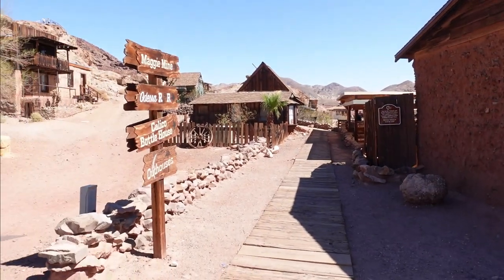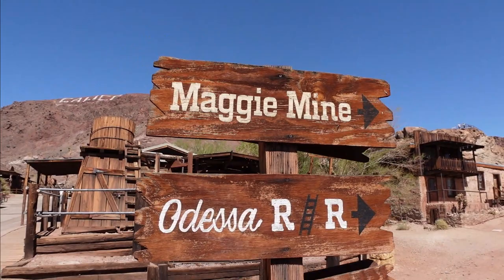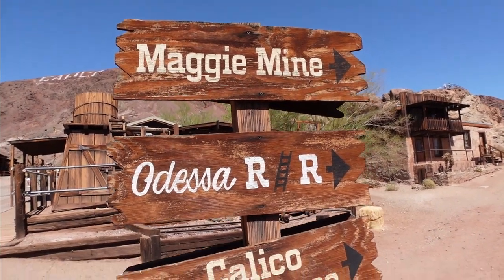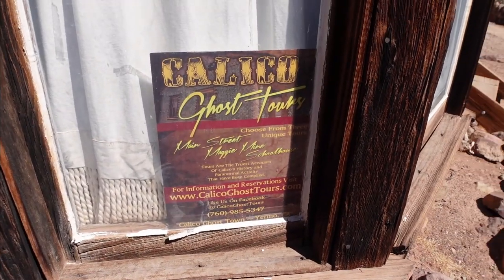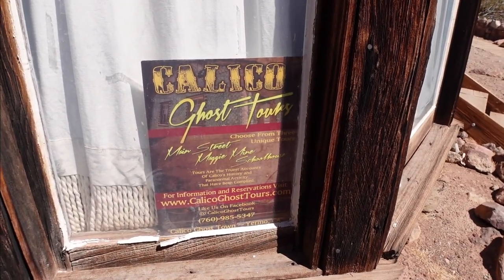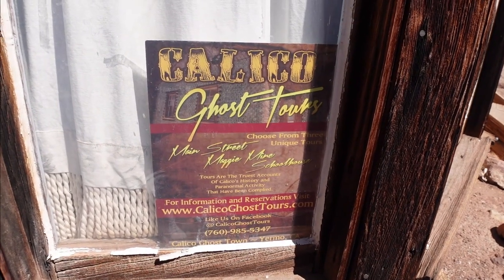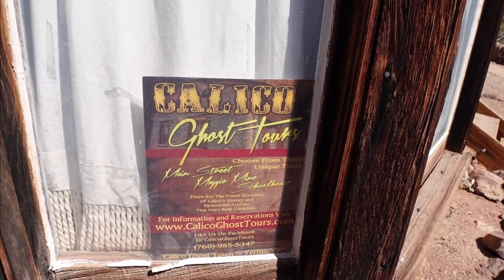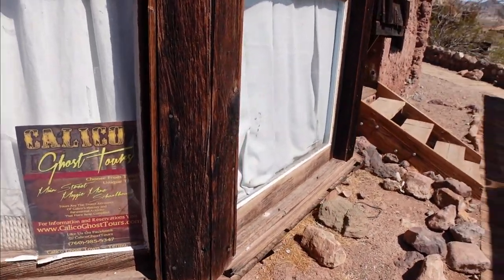So we haven't got time for this today, but down here is where the attractions are. Two of them anyway, Maggie Mine and the Odessa Railroad. Let's just go and have a quick look. They also do Calico Ghost Tours. You would have liked that. The tours are the truest account of Calico's history and paranormal activity that have been compiled. Choose from three unique tours: Main Street, Maggie Mine, or Schoolhouse. That's pretty cool. You would have liked that.